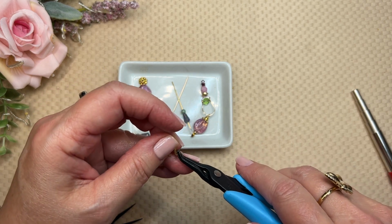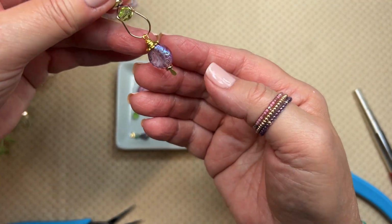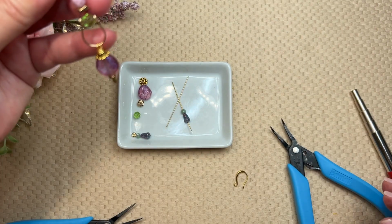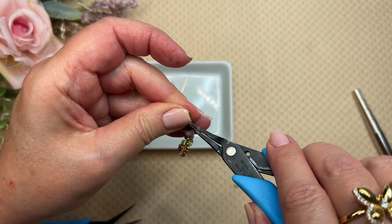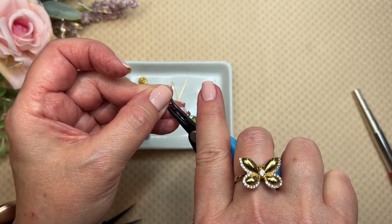I'm just going to open the front of this really gently and choose the front of my earring, which is, I want the AB finish side to be on the front. So I'm just going to add that little bit of colored wire to my ear wire and close that really well. And as I said, I'll make the second earring and get some pictures up at the end of the video.